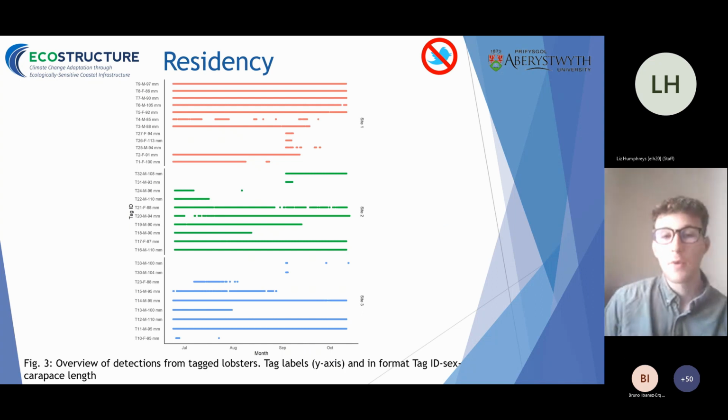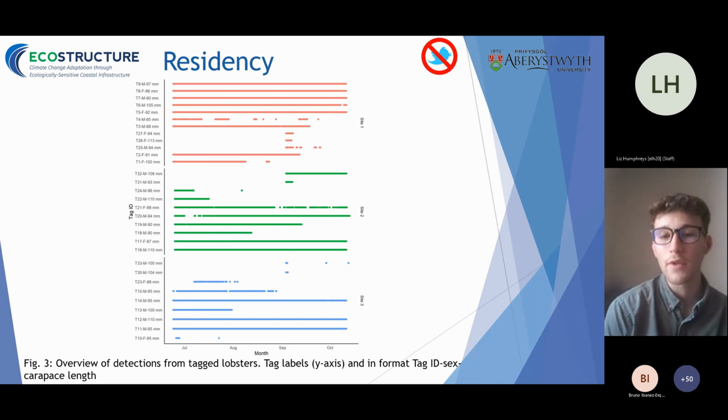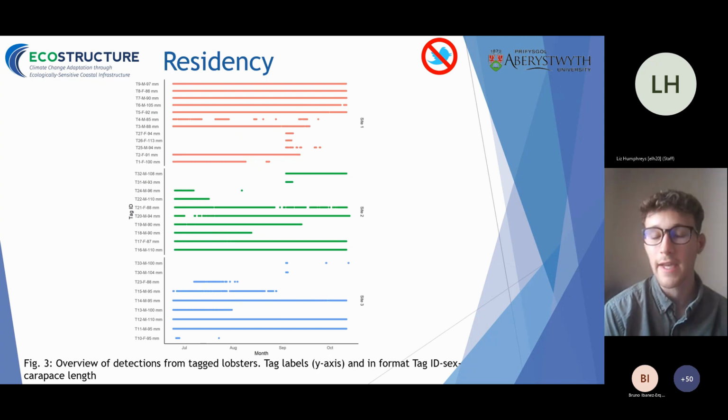One of the first factors that we wanted to look at from this data was how resident these lobsters were to these tagging sites. To do this, we created a residency index which related to the lobsters' presence on a daily basis. 70% of the lobsters were recorded every single day throughout their total days at liberty. Days at liberty is the total number of days from first to last detection for each individual.